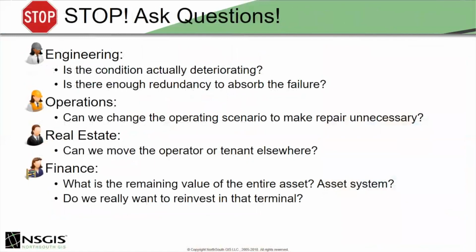And we say, stop, ask questions. Engineering should ask the questions. I'm not telling you anything you don't know, but nonetheless, engineering should be asking, is the condition actually deteriorating, or is it just that we missed it, or there hasn't been continuity in the inspections, so we don't really know if it's deteriorating? Is there enough redundancy to be able to absorb the failure of a pile or whatever it happens to be?